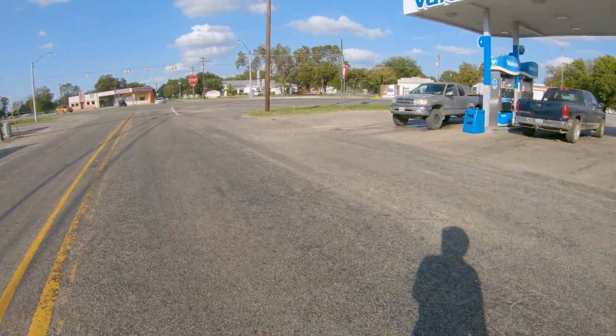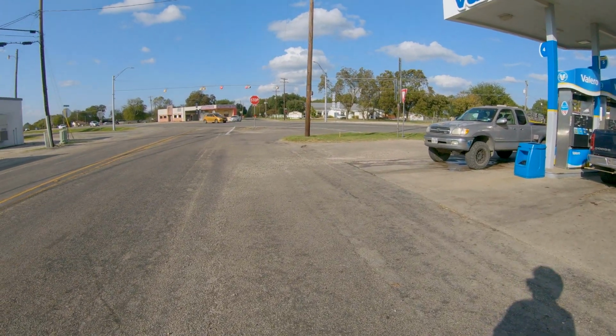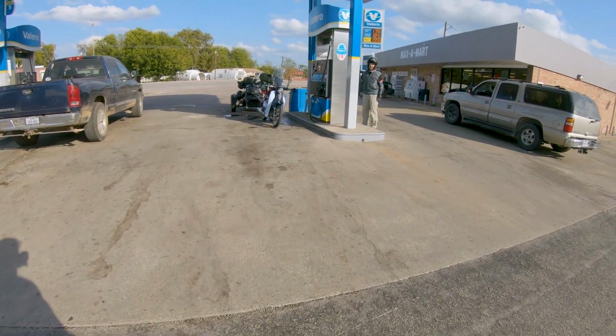Oh boy. We're at the corner of 161 and 69. Pumps no worky?